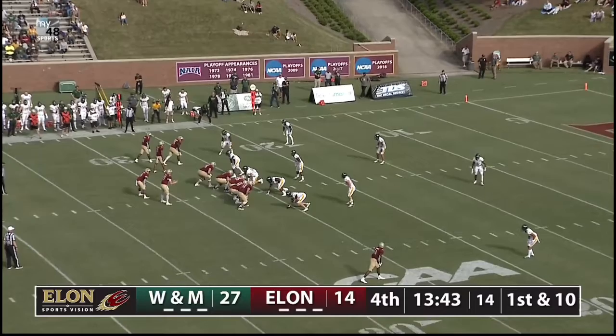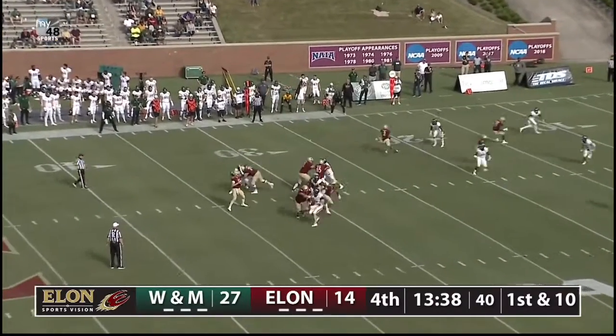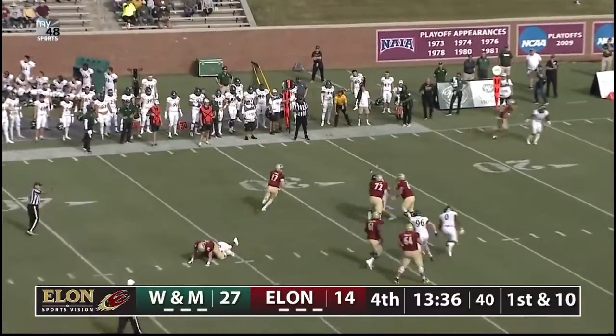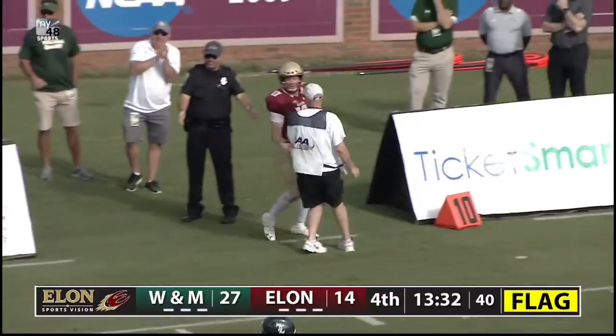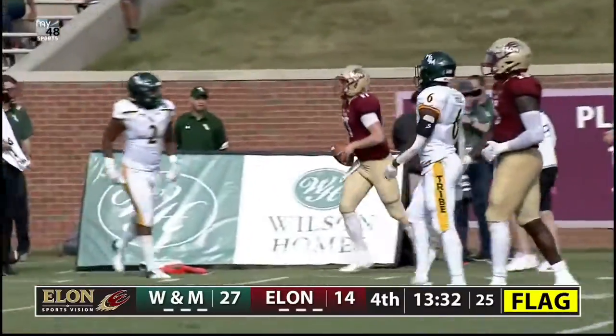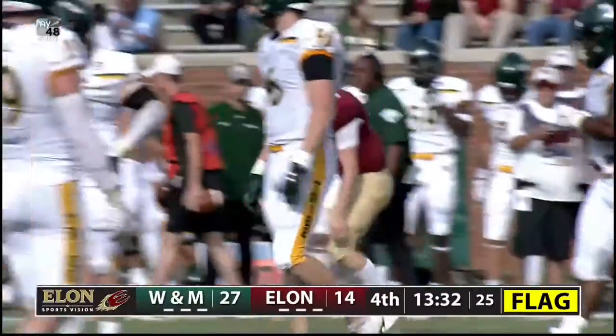Cheek goes to work out of the shotgun. Snap, straight drop. Davis looking, pressure. He'll get flushed, coming to the far side. Flag down, holding more than likely against the Phoenix, as Cheek will scamper out of bounds. Let's wait and see. Christian Keel, your thoughts?